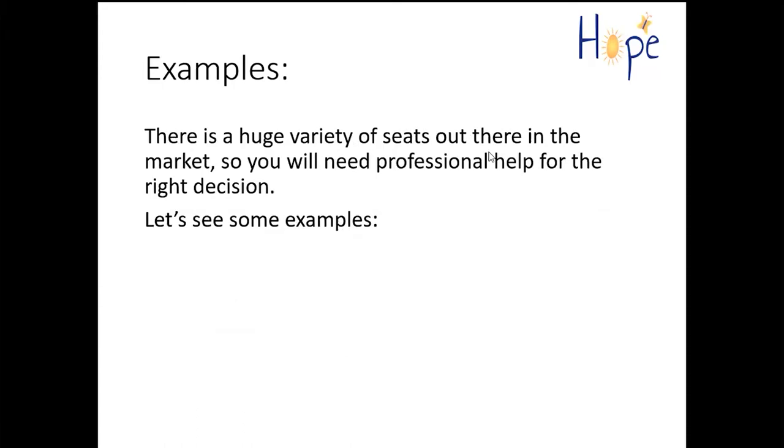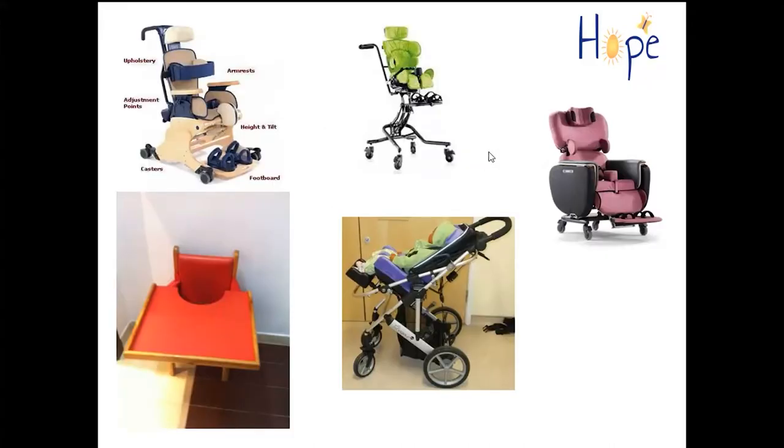So let's see some examples, like what are these varieties that we can see and what are the small differences that make massive changes. So seats vary a lot between indoor seats, mobility systems, and so on. So again, it depends on what the need is. Why do we need such a seat?